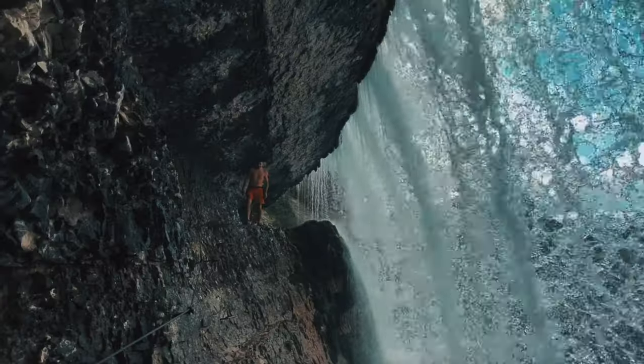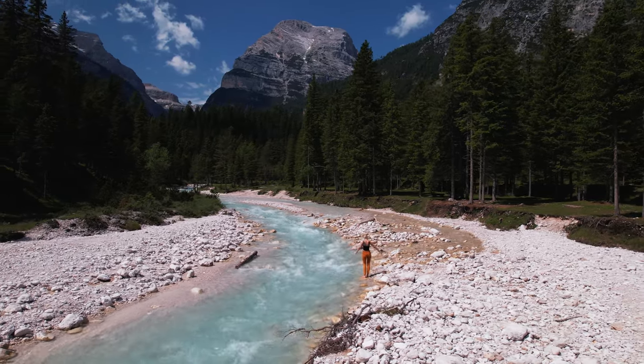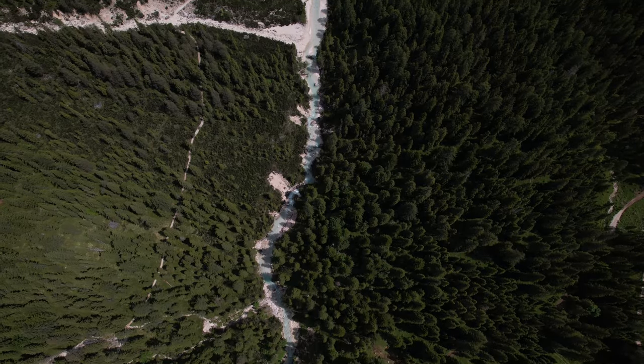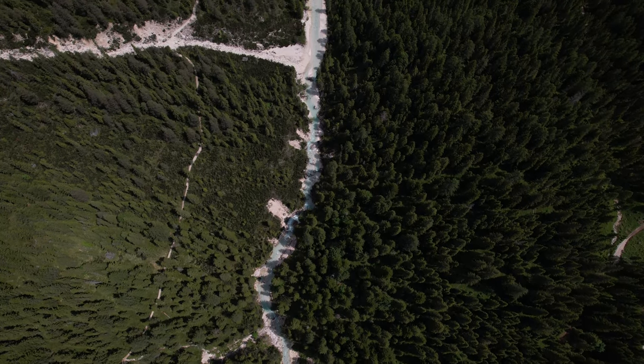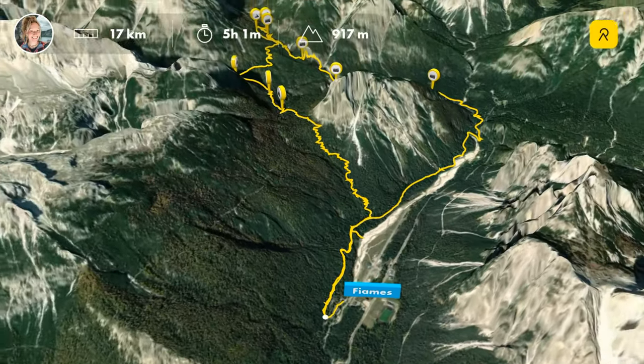Did I mention that you can go under the waterfall? Yeah, it's pretty cool. On the way down, make sure to follow the river to avoid going up until you're back where you started. Oh, and don't forget to find the picnic spot by the river. The views are really great here.